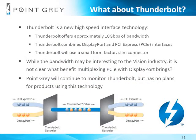Now, one of the questions that comes up a lot: you bring up USB 3 and somebody right away says, what about Thunderbolt? Thunderbolt has some interesting advantages when you look at it from the top. It has 10 gigabits per second bandwidth. It combines, and I wouldn't necessarily say this is an advantage, DisplayPort and PCI Express, and it also gives you a small connector.